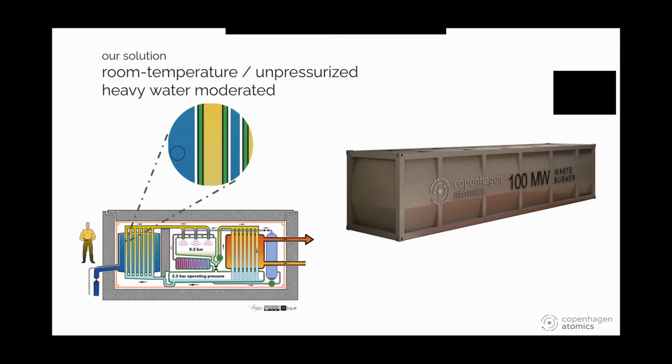That also goes for the salt. We scrapped the idea of a freeze plug and just have the salt go through the dump tank, basically, that is then responsible for decay heat removal when it's under shutdown.